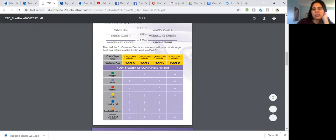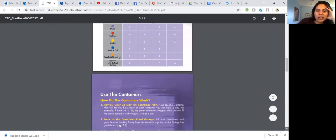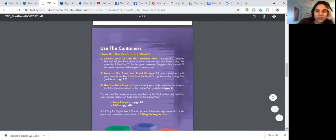The 21-day fixed meal plan, which means it's flexible when you decide to have these containers. Now, what are the containers? Some of you have gotten them in the mail because you ordered earlier. Some of you have not. Basically, it's just a measuring cup, okay? So it's a way to measure your portions. Super quick and easy. And it's just color-coded.